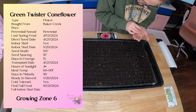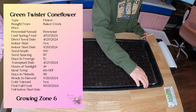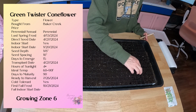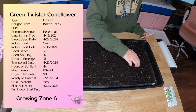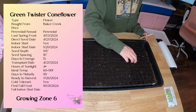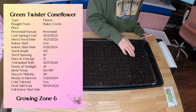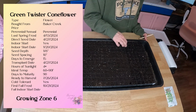They are cold tolerant, and the awesome thing is they only need 4+ hours of sunlight. So these can go into a shadier part of your garden and give you just an amazing color. And with all of the medicinal benefits of Echinacea, I think everybody should probably have at least 1 to 2 of these plants in their garden. They are great pollinator attractors, and they're just so freaking pretty.